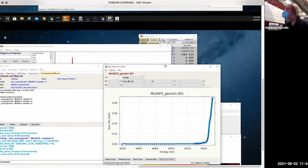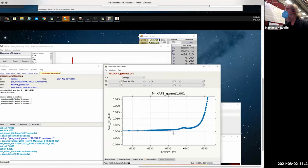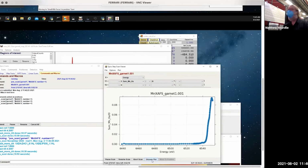So for this, there are these three edge peaks here. That's interesting. And when this one's done, we'll read this in. They're probably all the same on this garnet because it was one large crystal that just had a difference in a concentration gradient, I think.